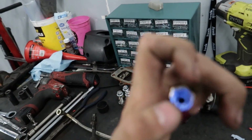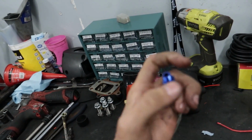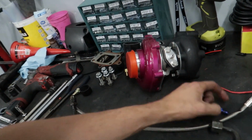This little aluminum alloy adapter that goes into the block is junk as well. It completely strips and just gets destroyed. I don't know why they include an alloy one. It should be stainless steel.